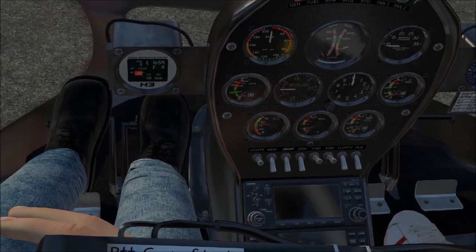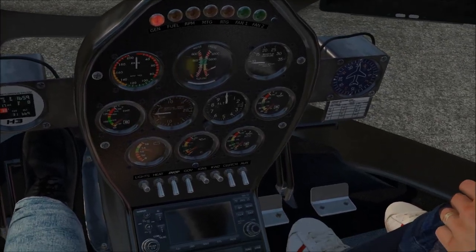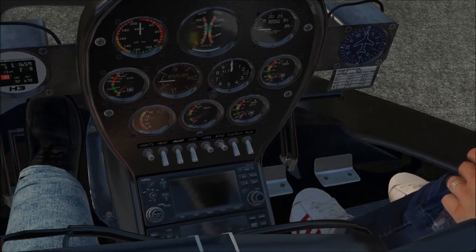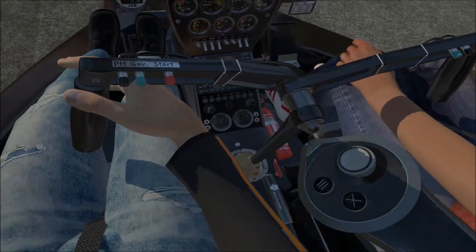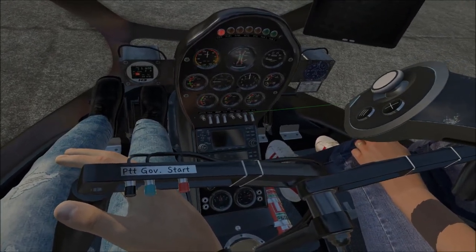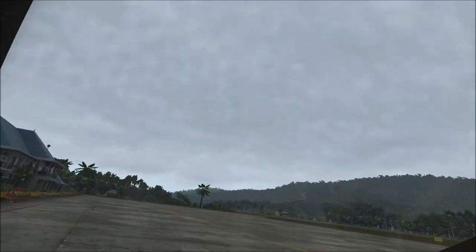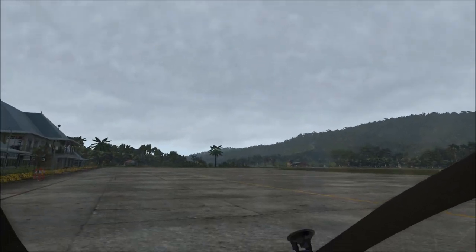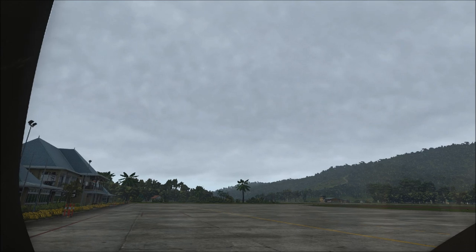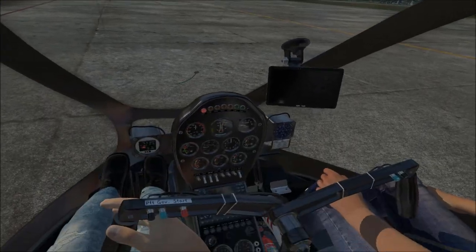Okay, slowly but surely everything is coming up, but this is a good thing. As long as everything's in the green, we should be good to go. And I want to say that our transmission oil temperature is looking good right now, so we should be able to engage the clutch, and that will start the rotor. Just like that. Nice and easy. I love easy helicopters like this.